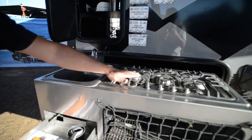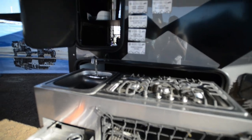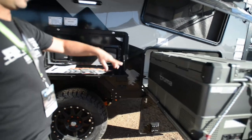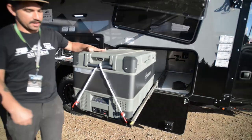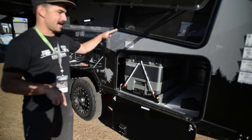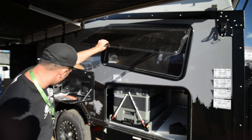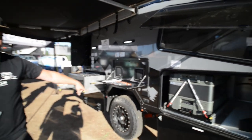You got a 15,000 BTU Furion. You got your pass-through pantry here, full lighting. You got some outdoor Garmin Fusion speakers. We got a 96 liter dual fridge freezer. This is on AccuRide slides, so this goes in and out, both inside and outside of the camper. We got full vacuum sealed acrylic windows. We're running a Cruise Master suspension on airbags with auto level.